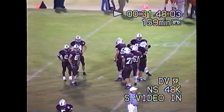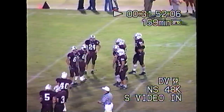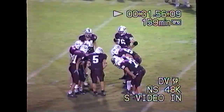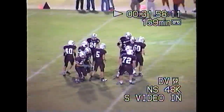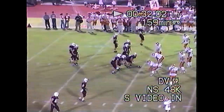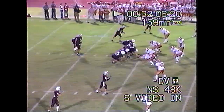Some other games going on around the area. Robstown travels to Rockport. Gregory Portland taking on TM at home at Tolosa Midway. Kingsville at Flour Bluff. So those are your games taking place in District 34A.